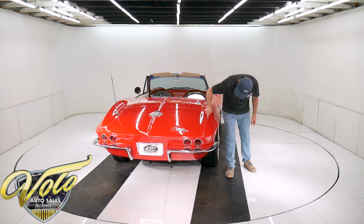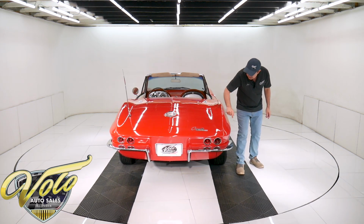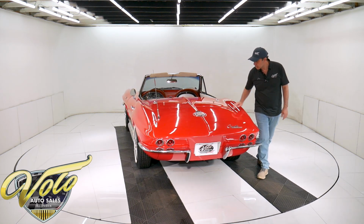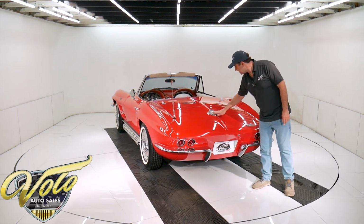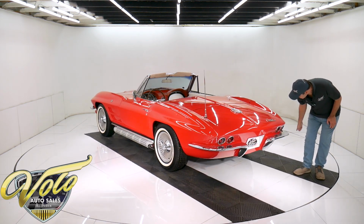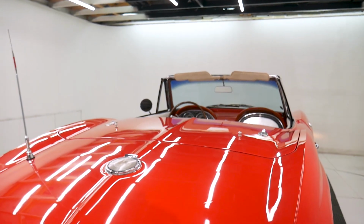Little, I wouldn't even call it a crack. It's a little line in the paint right there. This chrome's got a couple scratches. This is original. The plastic is kind of old looking, but the chrome looks good. That's just some water on the bumper. We pulled in, it was drizzling.